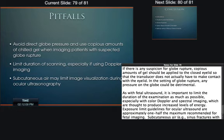And air, when somebody's got a lot of subcutaneous air, usually it's from trauma like a gunshot wound, or somebody has a fracture in their sinuses and the air is coming out of the sinus into the space around the eye. That can sometimes be very difficult then to visualize the eye because air is the enemy of ultrasound.